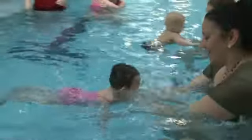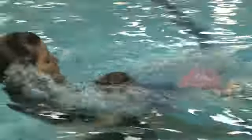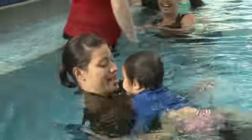Here are some good examples of parents submerging their baby. What a lovely experience for both parent and child.